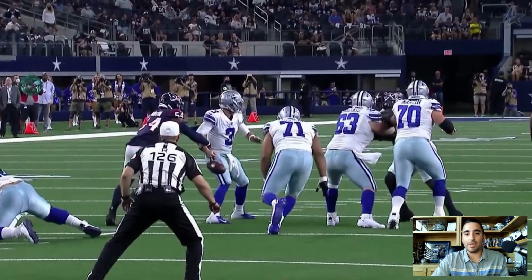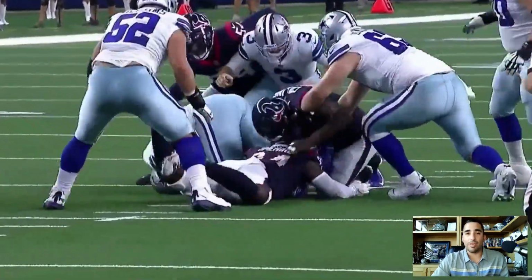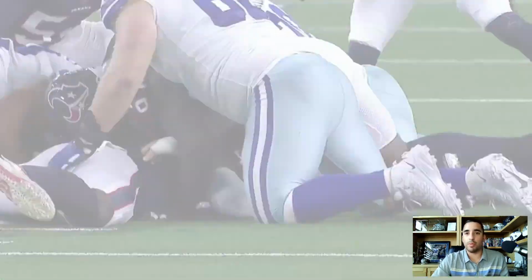Ball comes out. This is something we definitely don't ever want to see. You cannot turn the ball over. The entire Dallas Cowboys starting offensive line was out there. Cowboys wide receiver group, you have to be better.